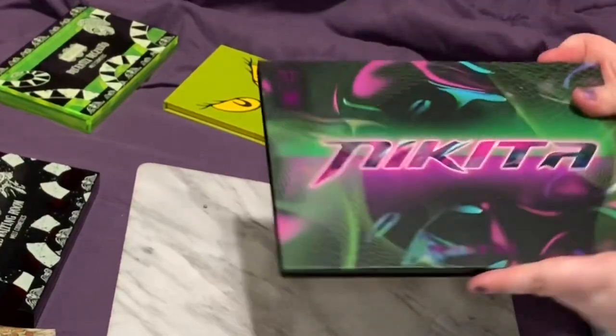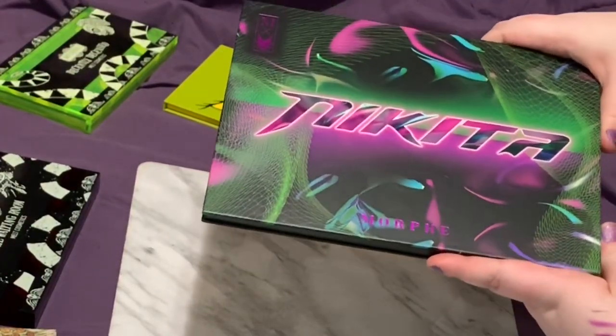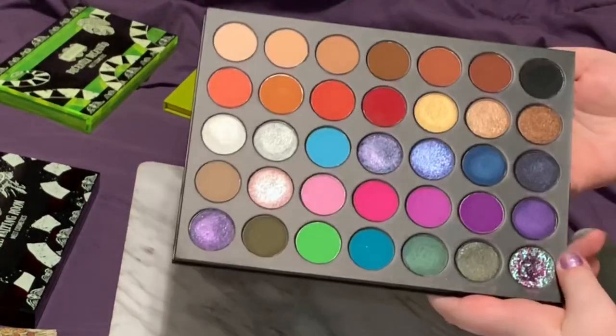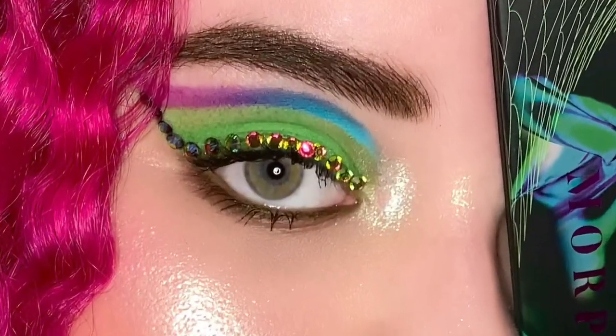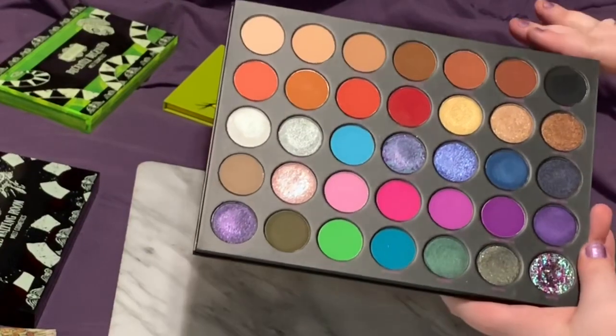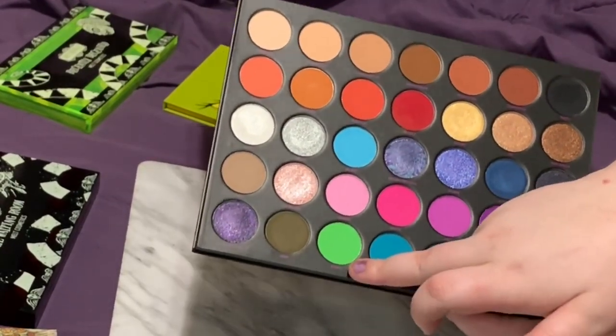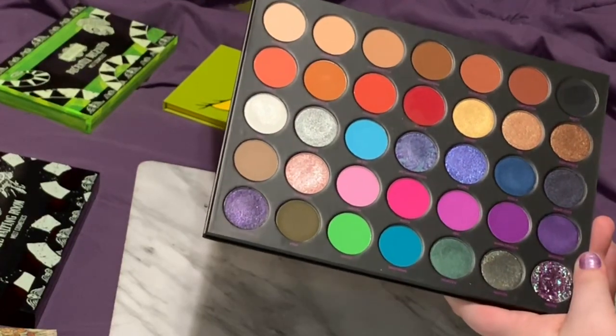Number 7, we have the Nikita Morphe palette. This is a palette I didn't plan on getting, but I did after seeing looks with it, and I am happy with it. It's a gorgeous palette, and I like the look I did with it. This shade Shigo is a beautiful green.